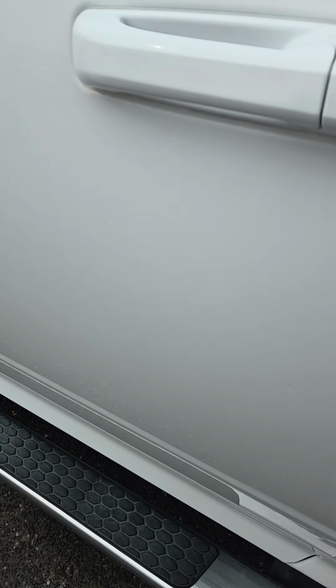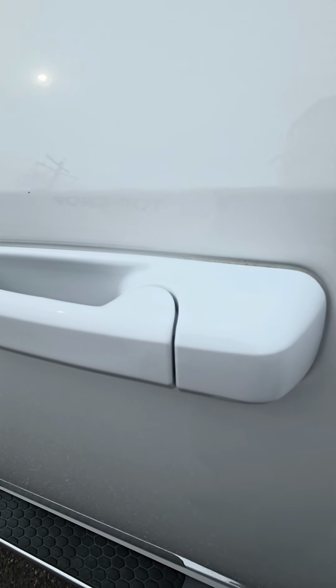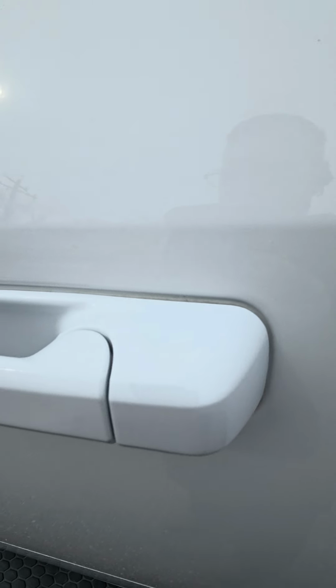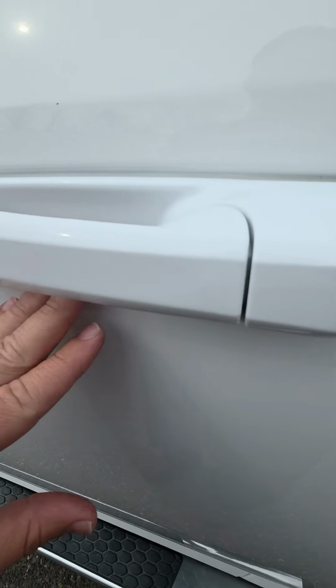So finally finished the upgrades on the truck. I went with the matching door handles. I'm not really pleased with the color. These are more like a bright white, but this is what they had. I should have went with the chrome and then this part white. I think the part back here was white too.